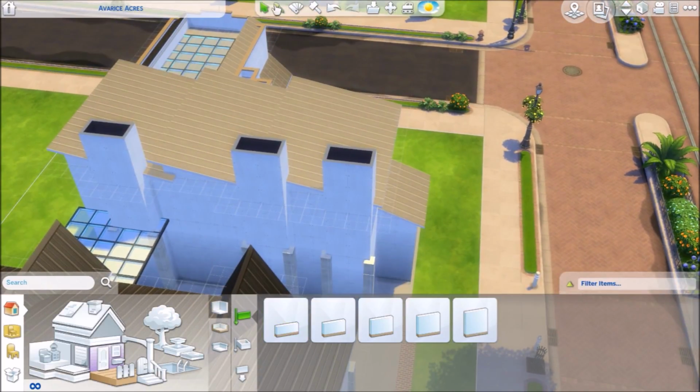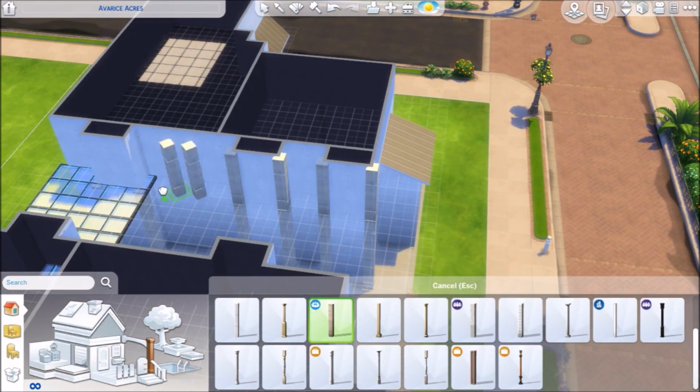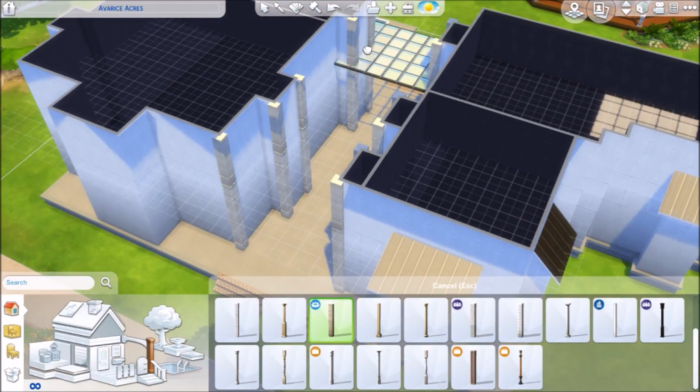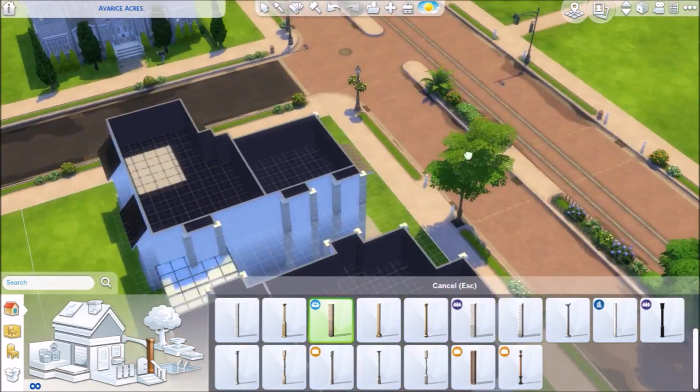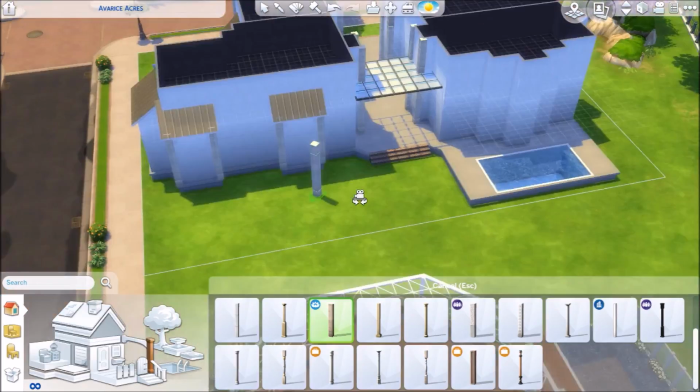Okay, I placed a skylight. I've said it so many times now, I cannot say it again.